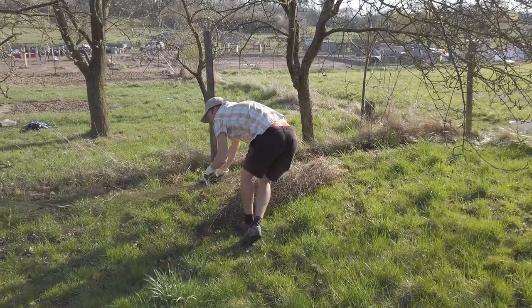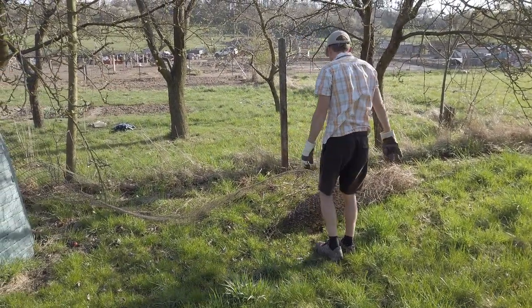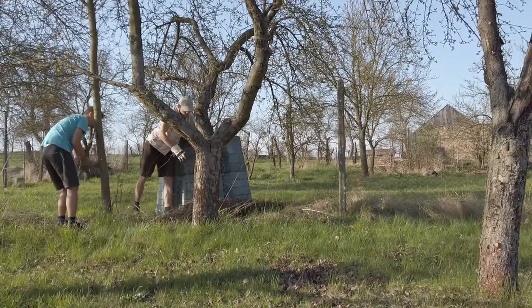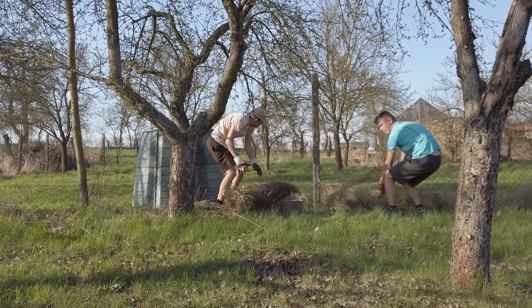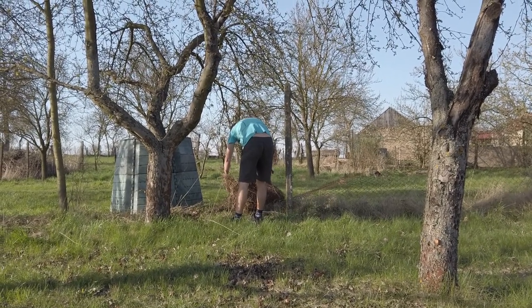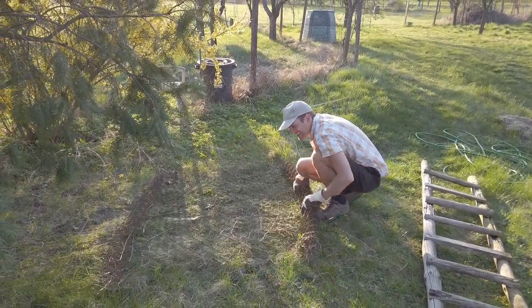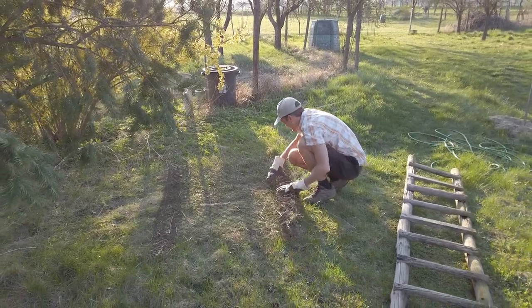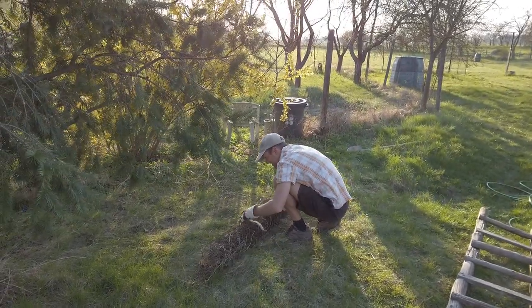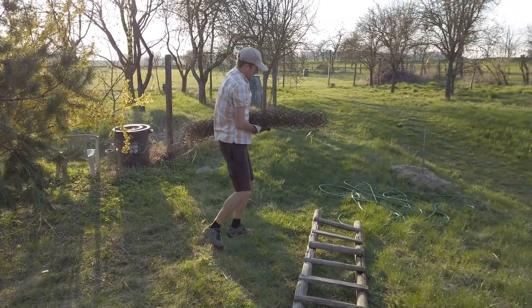Guys, as you can see, it's not an easy task to remove an old fence. You have to be very strong. Like me. Like Tommy. The last part. Yay, finally. Wow. It's evening. It's almost time for dinner. Yeah. The poles are still in the ground. We'll see if we make it today or tomorrow.